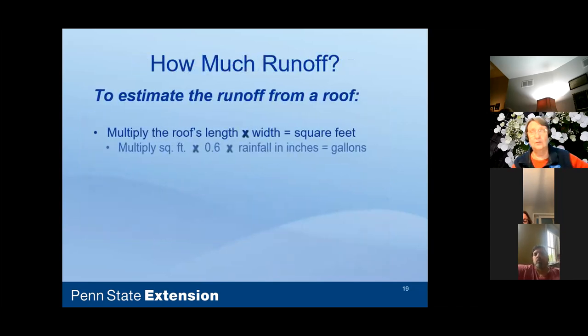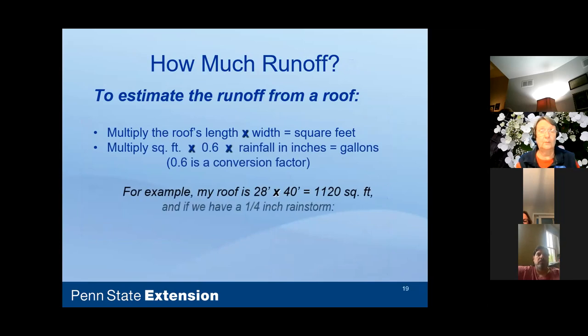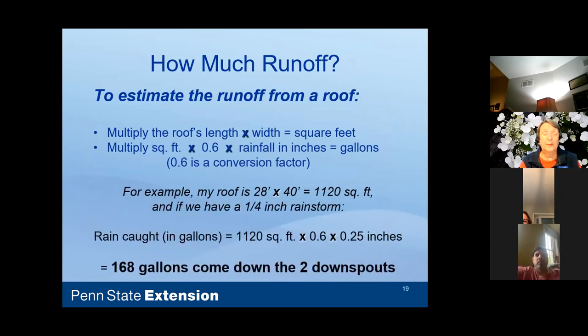All right, now, how much runoff are you going to get from your roof? Well, there's my roof. My home is 28 by 40 feet. If you do a little arithmetic, that comes out to a little over 1,000 square feet. And if we have just a quarter of an inch rainstorm, I will have 168 gallons coming down the two downspouts on my house. Okay, that's a lot more than your basic 55-gallon drum. Again, all of this math is in all the resources that I've posted for you, and it's also all in Brittany's webinar. So we're not going to spend time with the how and the why.